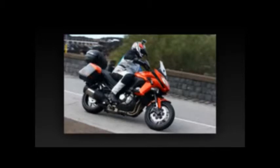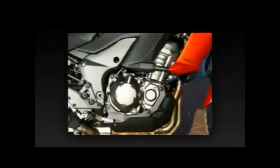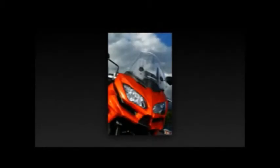The Versys rear shock features hydraulic preload adjustment and a rebound damping adjuster but no provisions for compression damping changes. Its compliant ride and manageable demeanor can be partially attributed to its well-sorted suspension components. The front is handled by a 43mm KYB separate function inverted fork with a rebound damping adjuster, top of right fork leg, an external spring preload adjuster, top of left fork leg.